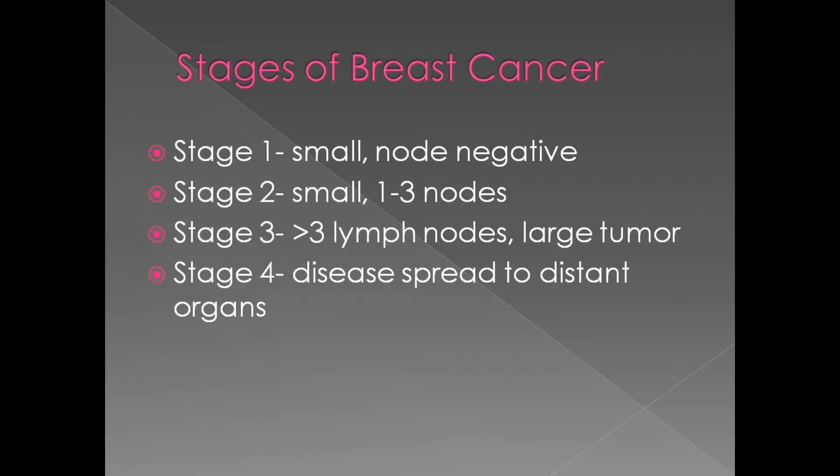Stage 4 disease, which means the cancer has spread outside of the breast, outside of the lymph nodes to some sort of distant organ. That can be liver, lung, bone, brain. The survival at 5 years is 20% of women. That's not very good. So we want to find breast cancer and treat it up here, stage 1 and 2. Fortunately, over 65% of breast cancers are diagnosed at that stage. Hence, we have good outcomes.